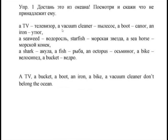TV, a vacuum cleaner, a boot, an iron, a seaweed, starfish, a seahorse, a shark, a fish, an octopus, a bike, a basket. The answer, a TV, a basket, a boot, an iron, a bike, a vacuum cleaner don't belong in the ocean.